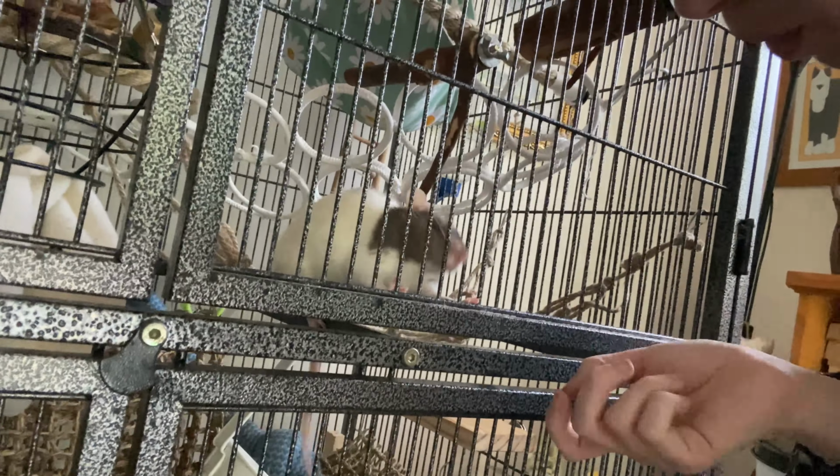So I currently have 4 girls. The most rats that I had at one time was 7, but right now I have 4 girls. I have Cherry, who I've had for almost 2 years. She's almost 2, the sweet girl. Her birthday is April 6th.